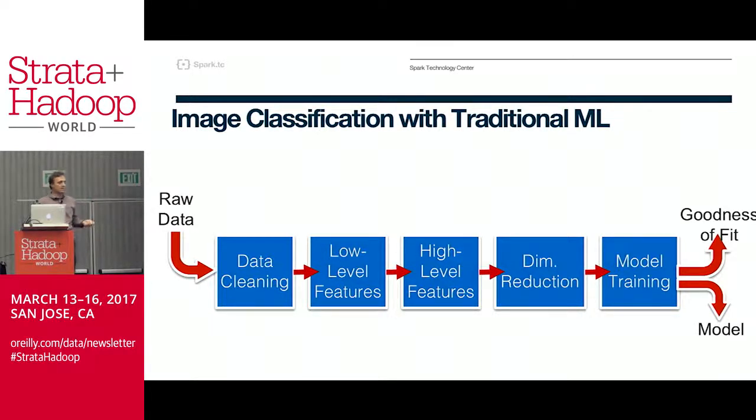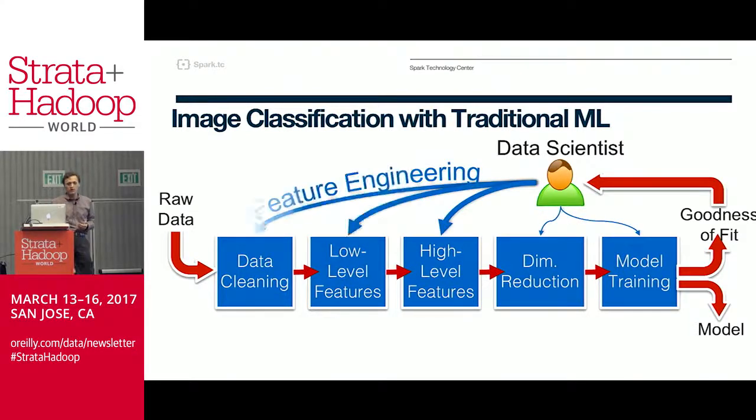And typically, the first time that you do this as a practitioner, as a data scientist, you'll find the goodness of fit is nowhere near good enough for the application. So you have to go back and tweak the individual stages, maybe add new code to the individual stages. And usually the work is concentrated on the feature extraction part of this pipeline. And so we call this feature engineering. It's a very time-consuming manual process.